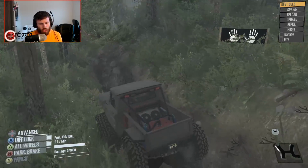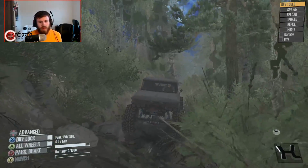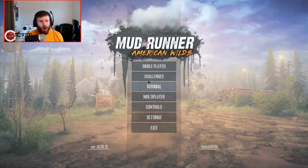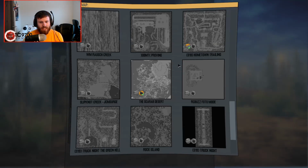This map really shows what this thing can do in a really densely wooded environment. But you know what we're going to do? We're going to go ahead and head to another map, actually, because while this map is really, really cool, there's a map that you guys all know, and you all know that I love it, and you all know the reason why I love it, and that is the Scarab Desert.